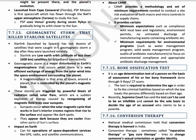The next topic is the geomagnetic storm that killed Starlink satellites. So magnetosphere is that area of space that is controlled by the planet's magnetic field. So a geomagnetic storm is a major disturbance in the Earth's magnetosphere that occurs when there is an exchange of energy from the solar wind into the space environment surrounding the planet. So due to the geomagnetic storm, Starlink satellites were destroyed.